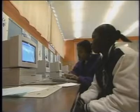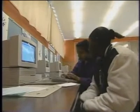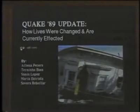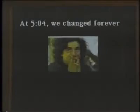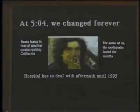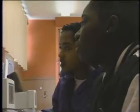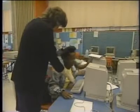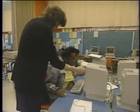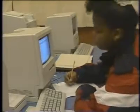The students at Ravenswood have used MediaWorks to create reports on a broad range of subjects, from the environment to earthquakes. Quake Update 89, how lives are changed and are currently affected. The teachers here say that while the computers play an important role in helping the students learn about particular subjects, the most important contribution of the computers is that they get the students interested in learning.